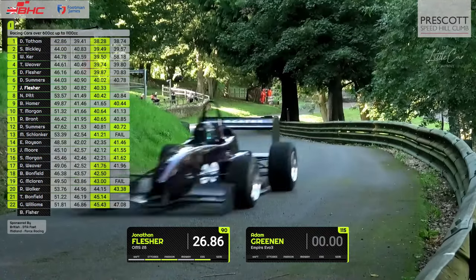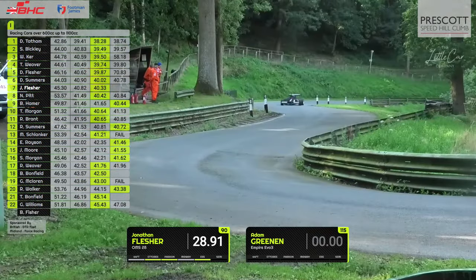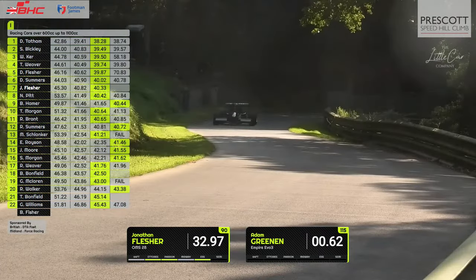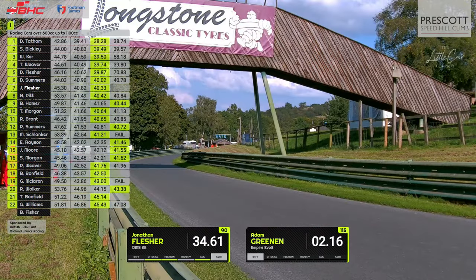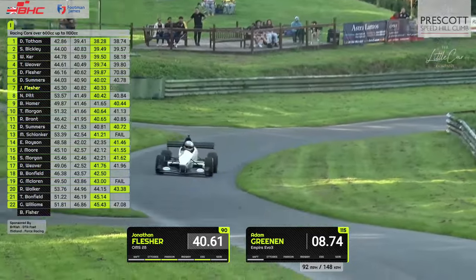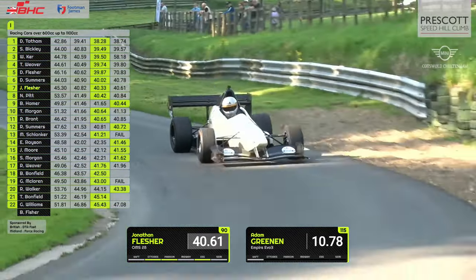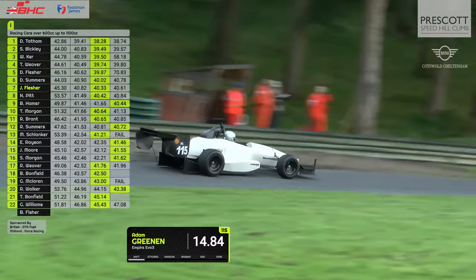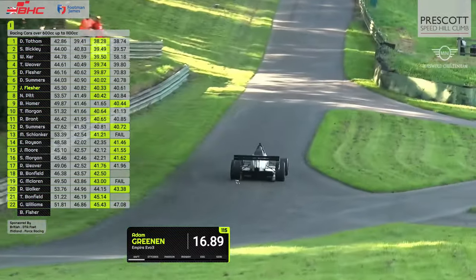Adam Greenan. You know the Greenan brothers, they're always rapid, aren't they? Jonathan Flesher posted a 40.33 previously. I don't know if that's a PB time, but let's see if he can get it under the 40 seconds. That's probably what he's aiming for. It's 40.61, about 3/10 slower than his previous run, but no problem. Still practice, so there's no money on the table today.